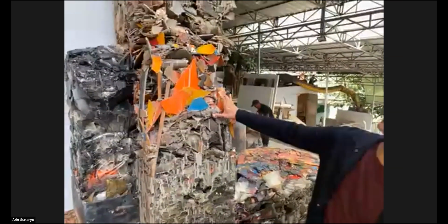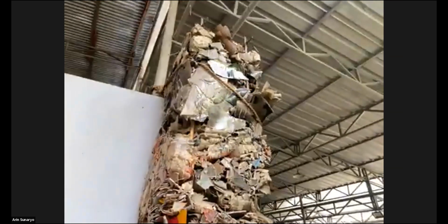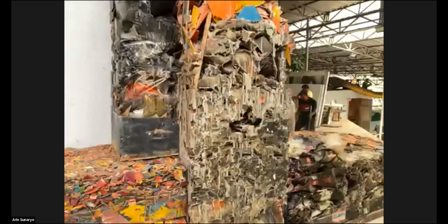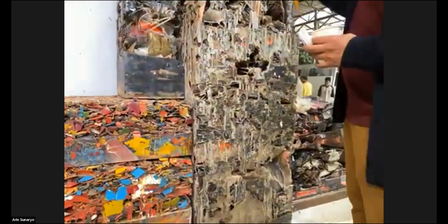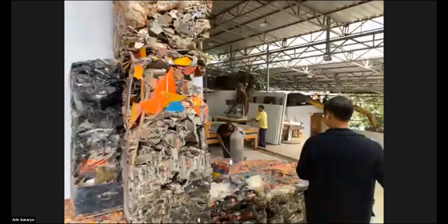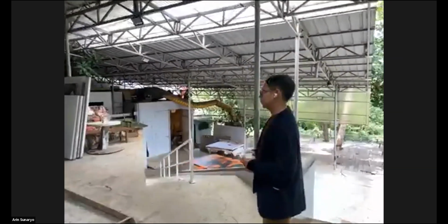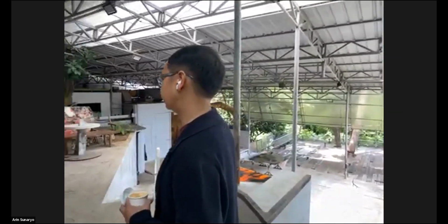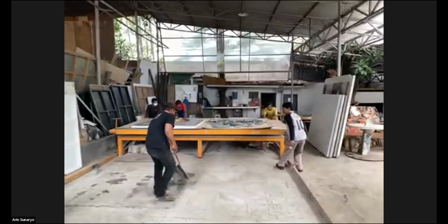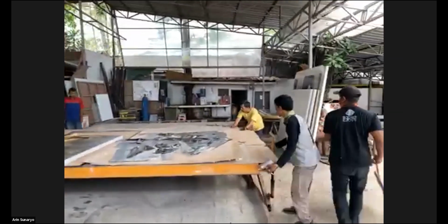Probably these things for my one solo show. This is the waste, not the waste, leftover, because waste is something we have to throw away. But I'm going to use it for, I don't know, maybe a pillar for my studio later, or a sculpture perhaps. I don't know. And here is the pressing room. I know it's Sunday, but we have a deadline to catch up. So they do the overtime until the deadline is finished.